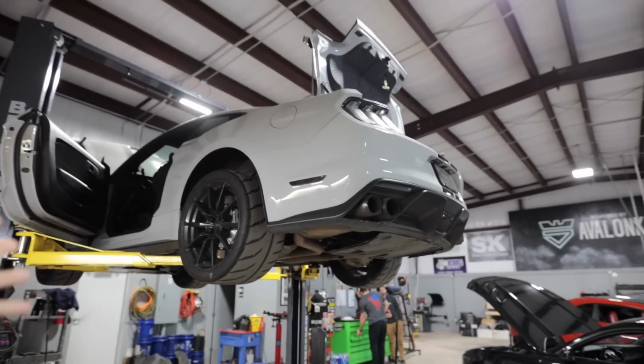We haven't even gotten to show anything of the car. And I get it, you're upset. I probably would be too. But like I said, it was very much so out of my control and I hope you guys can understand that because it's been a rough few weeks, to say the least. But anyways, update on the GT350.